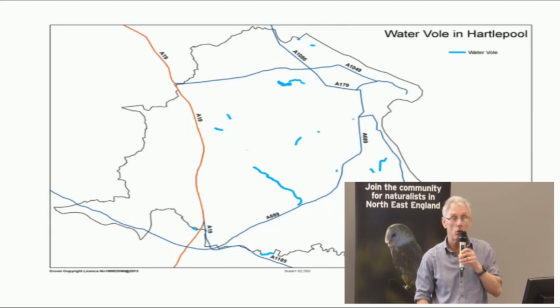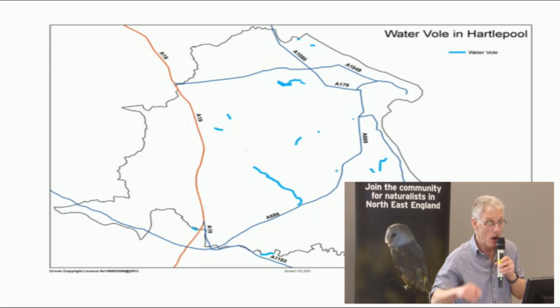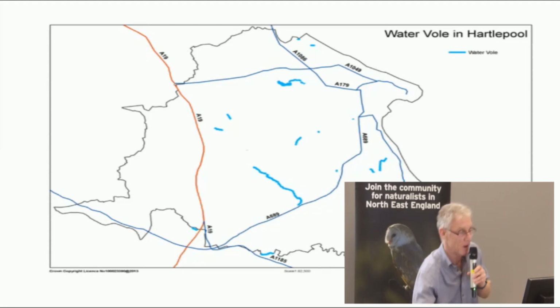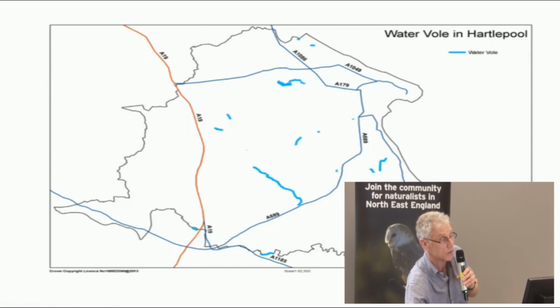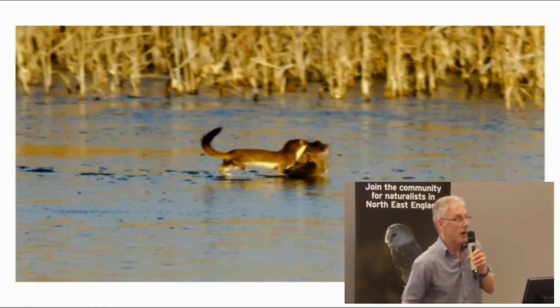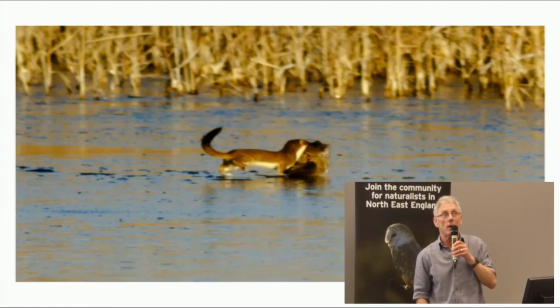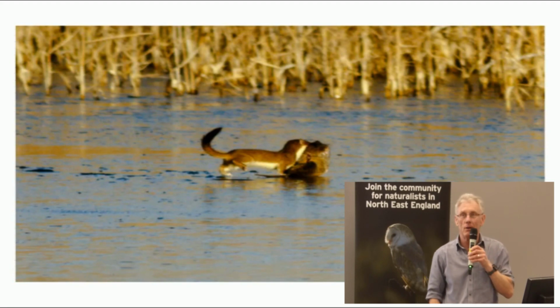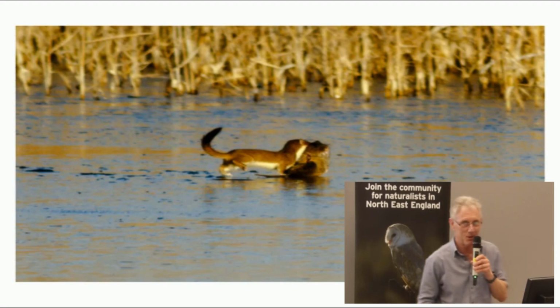So yeah, they have disappeared quite dramatically. Some slightly good news: we have found, I'm pointing with my finger again, aren't I? Sorry. We have found them down here at Greenabella Marsh in the last 2 or 3 years. Just a very, very small isolated population, but they are still in Hartlepool. It's probably because I left. And it's not just the mink that are a problem for them. When you get stoats that can walk on water, then they really don't have much of a chance at all, do they?